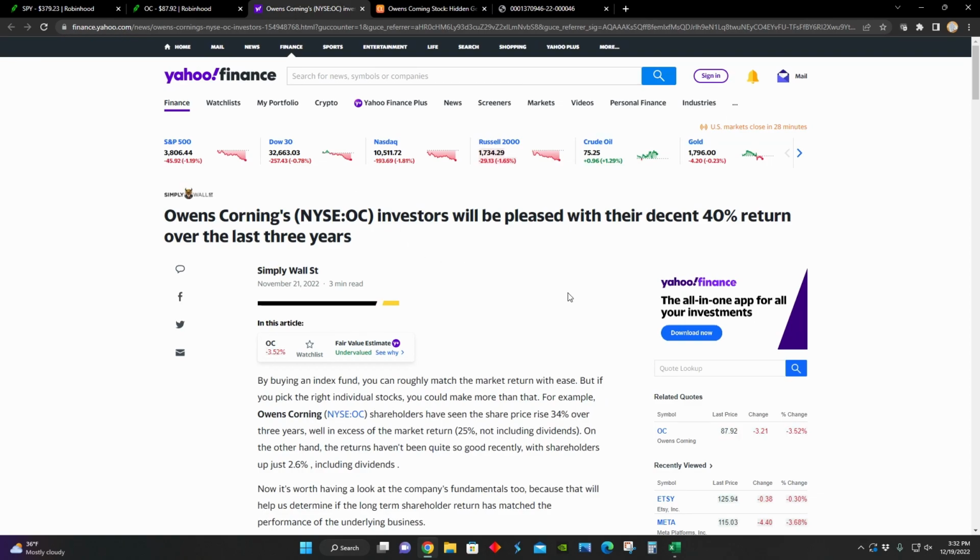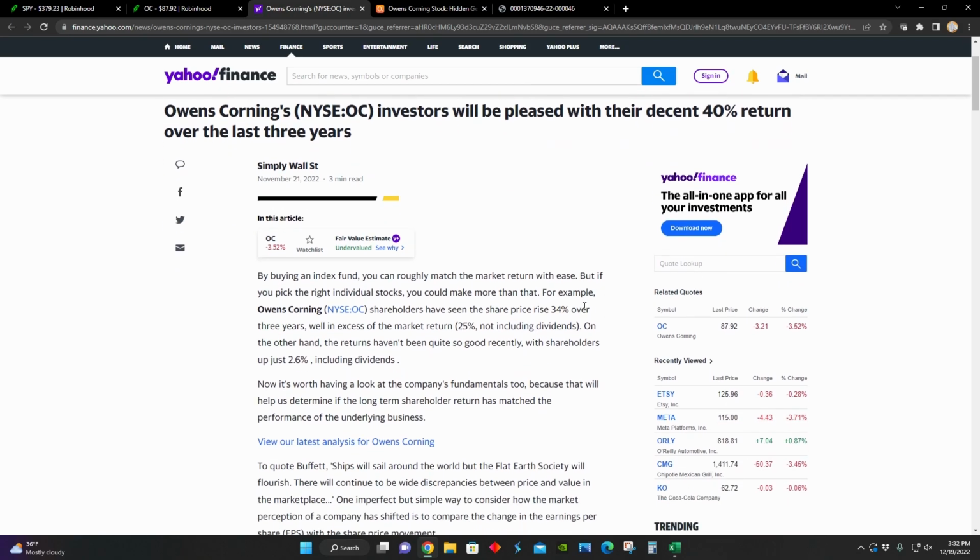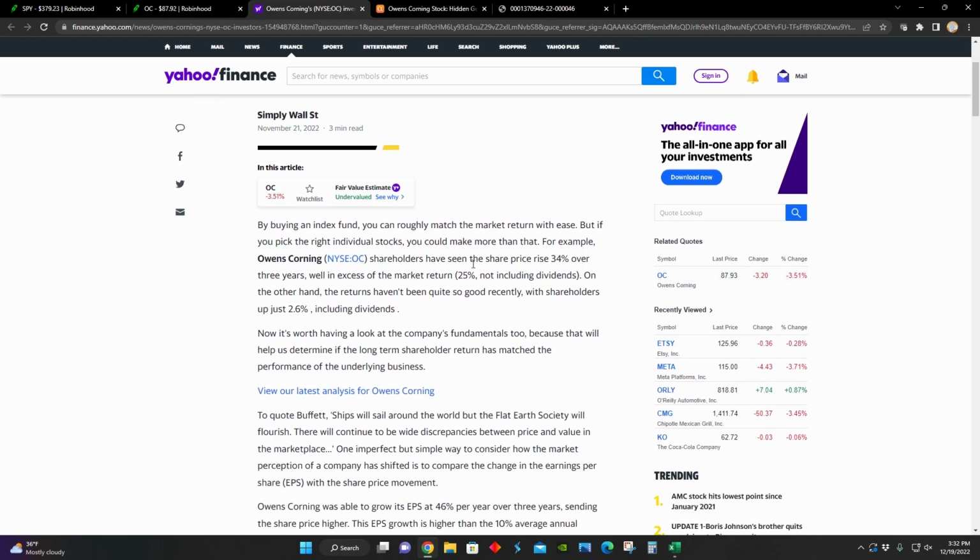And so before we get into that, right here I found a news article in Yahoo Finance pointing out the fact that they've returned a pretty decent return to their shareholders, beating out the rest of the market. They've had around a 40% return over the last 3 years. It comes out right here, they point out shareholders have seen a share price gain of around 34% over the last 3 years, well in excess of the market return of 25%, not including the dividends they're paying to shareholders.